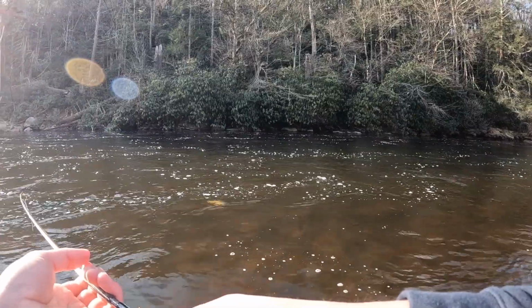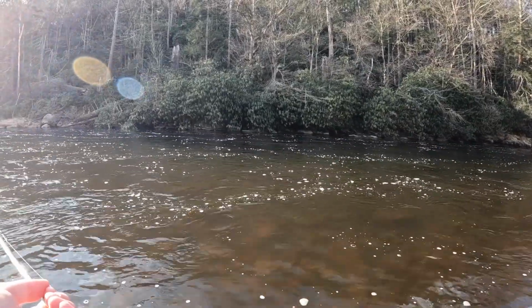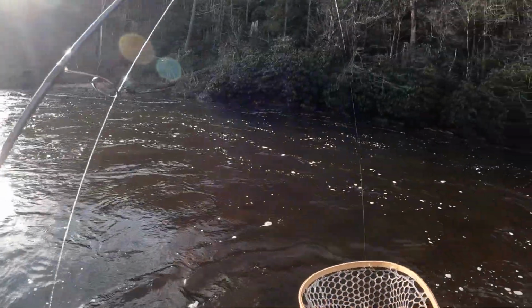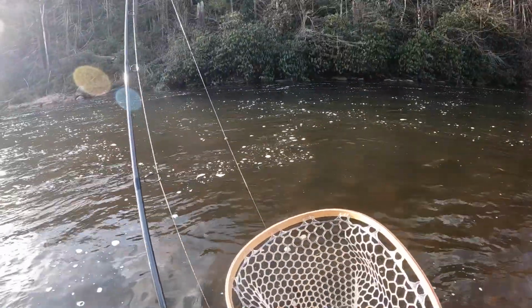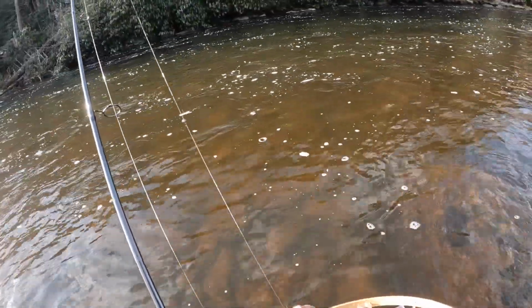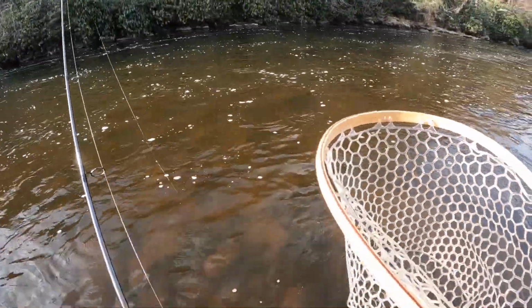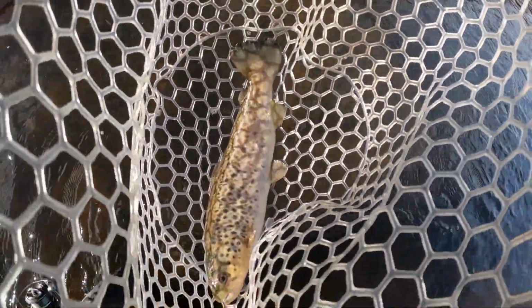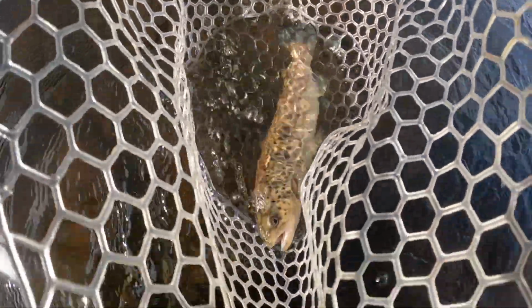First fish, hopefully. Yeah, got one. First fish. Nice brown trout. Here on the river again. Early season. Look at that nice brownie. Really nice brown. Get him back in.